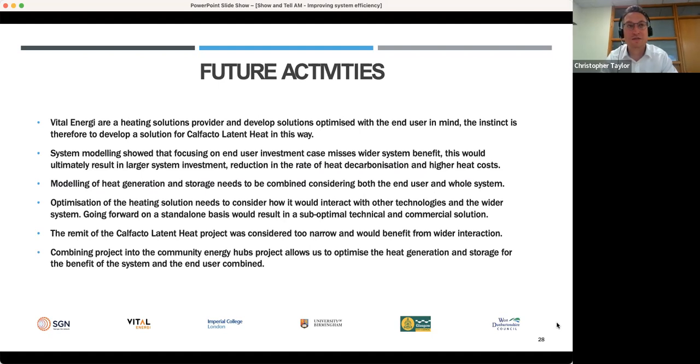As we found, the instinct was to optimize the whole system, and some of our team came up with really novel ideas. But we didn't feel these things were out in the market, and they weren't necessarily the best counterfactual to utilize. Ultimately, we've talked about combining with the Community Energy Hubs project, and that would allow us to give a wider remit and optimize part of their local hub solution.